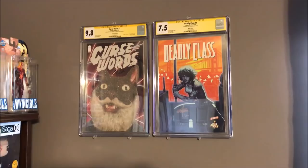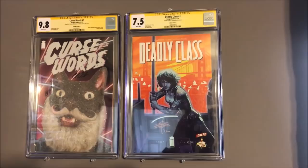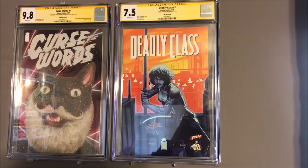And then on this wall, I do have two graded comics. This is Curse Words number 1, the 1 in 50 variant. This is signed by both Charles Soule and Ryan Browne. And then over here we have Deadly Class number 1, which is my all-time favorite comic book. A massive shout out to Nate Simmons. He got this for me, and it's signed by Rick Remender. Super beyond happy to have that piece.